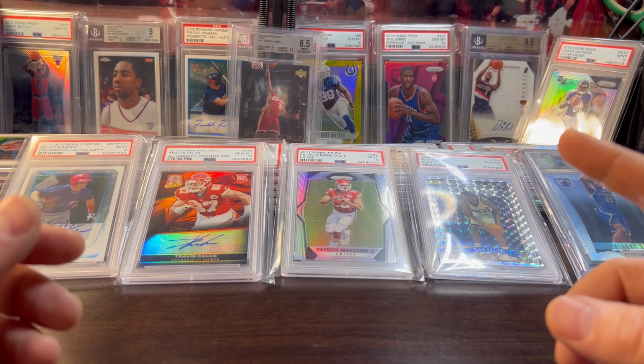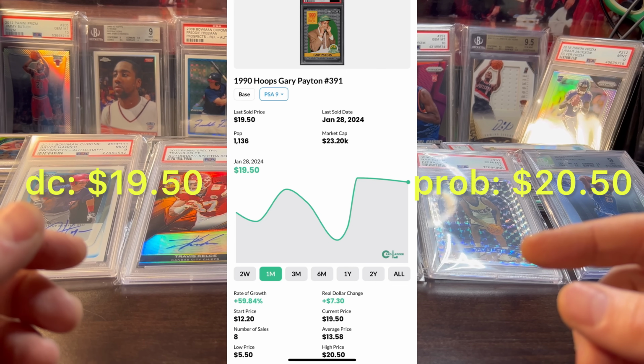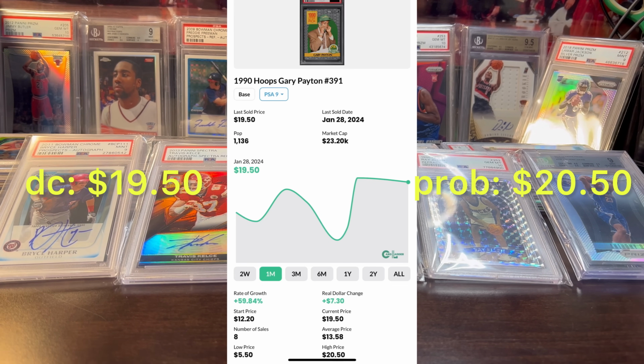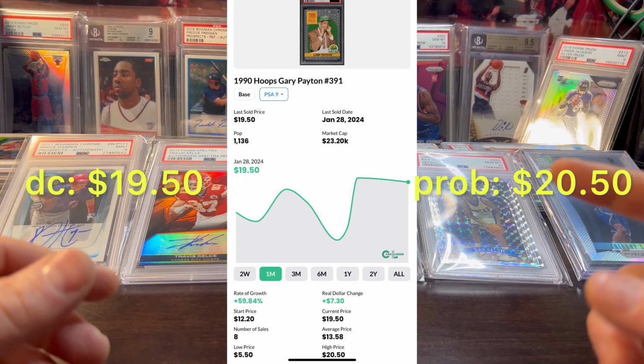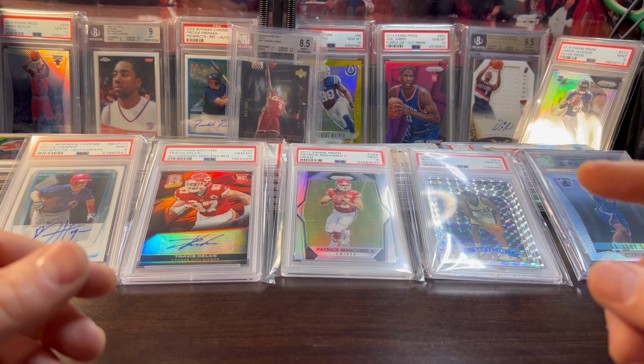The Gary Payton 1990 Hoops Rookie PSA 9. DC Sports sold it for $19.50 and Probstein $20.50. I think that's a solid value. I'd take that sale price any day. And the current price from Card Ladder looks like they're selling for around $19, so I did really well. Like I said, the bigger names, the Hall of Famers, stuff like that, sold pretty well.